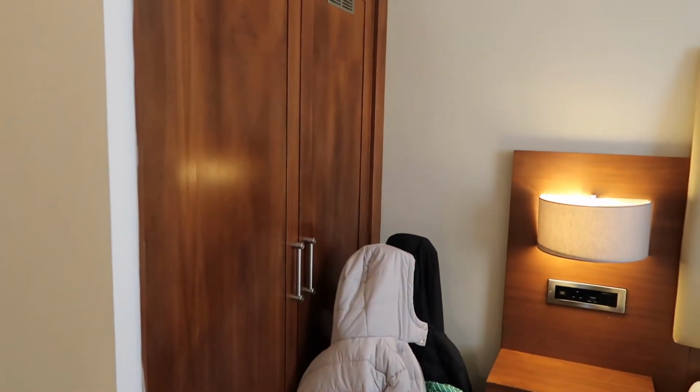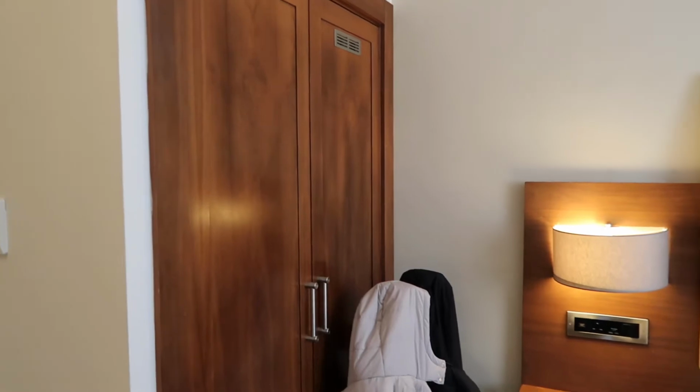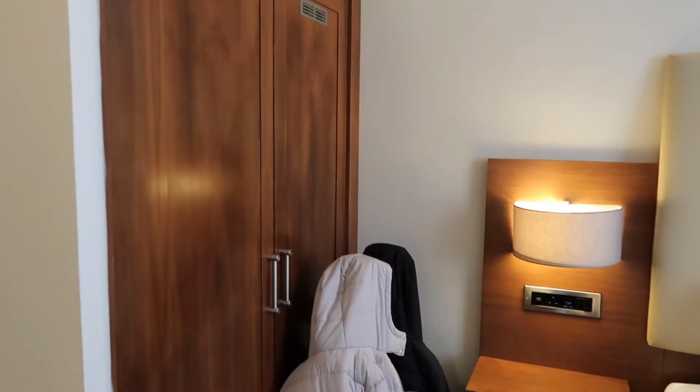And it's also got a fridge inside, like a full fridge, so I'm quite happy about that because we can get some snacks and put them in there. And yeah, that's about it. As I said, very simple, very basic, but it was cheaper than the Premier Inn. It looks kind of the same as the Premier Inn, and it is so central, it's just perfect for us.